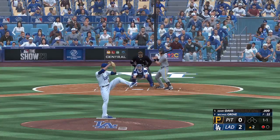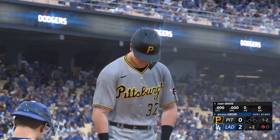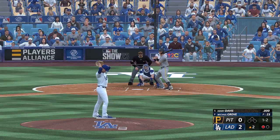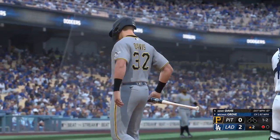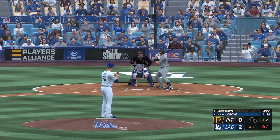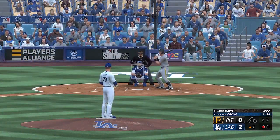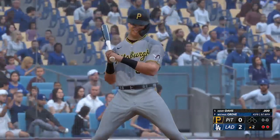And now, Henry Davis. And 1-2. The wind, the kick, the pitch. Battling here as he fouls it away. Next offering misses. Two and two. It's a good take. Two strikes. Three. Got him. And there's two down.